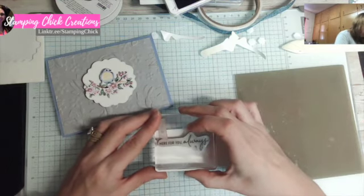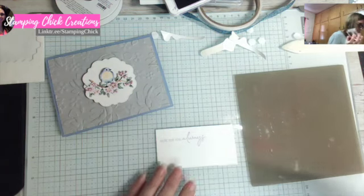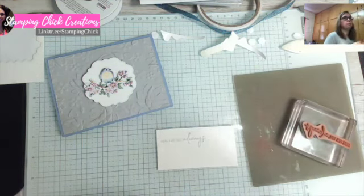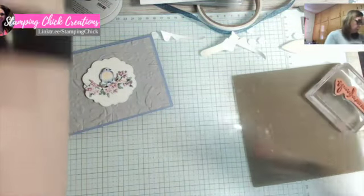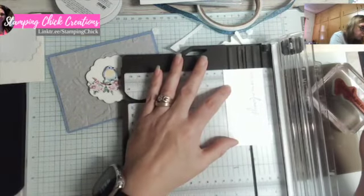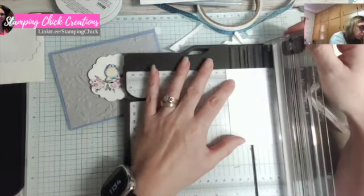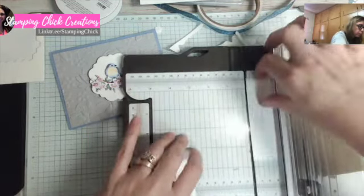And I'm going to say Here for You Always. Okay. Not bad. It's not amazingly dark, but that's okay. I'm okay with that. So then what I'll do is I'm going to bring in my paper trimmer and trim this down. Maybe 1.25 inches. A little bit thicker than I wanted.